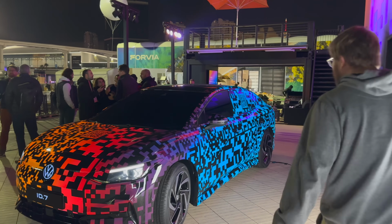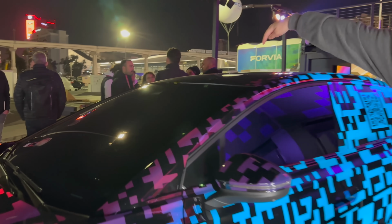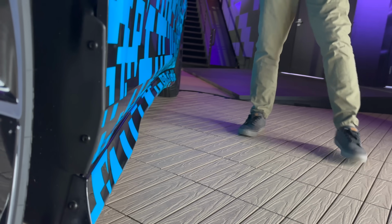So come join me around. Just want to tell you a bit more things about it. You can see just one central camera here in the windshield. No big camera arrays or anything that I'm seeing. But take a look at some of the aero bits. All of this is designed to hide the camouflage, or to camouflage the car. But look at this sculpting. This is pretty aggressive lines on the car.